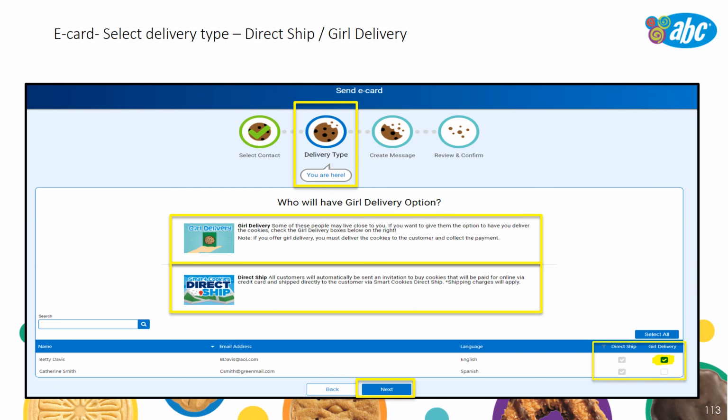All eCards will contain the direct ship delivery option for customers to order and pay for cookies online, and those orders will be shipped directly from the bakery to that customer. Shipping and handling charges will apply and will be imposed onto that customer. Click the box at the end of the row labeled Girl Delivery for only those contacts that a girl is willing and able to deliver cookies to in person.